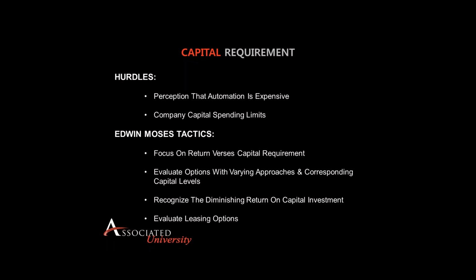And there are more than enough companies out there that are anxiously looking at leasing options, especially in the current environment where money is relatively cheap. The other aspect I would suggest is recognize also that there's a diminishing return on capital investment. That there is a point where the automation just isn't paying for itself anymore. That to go that next level, that capital investment just doesn't have the same return as lower hanging fruit.